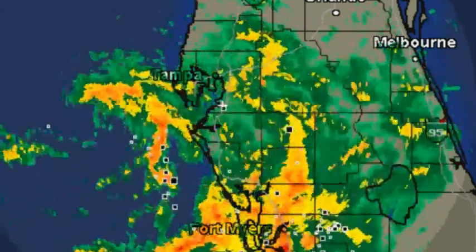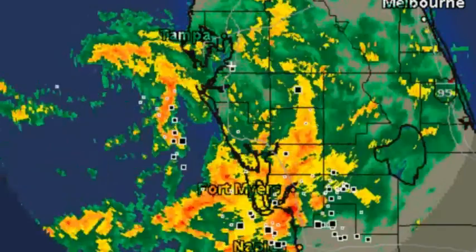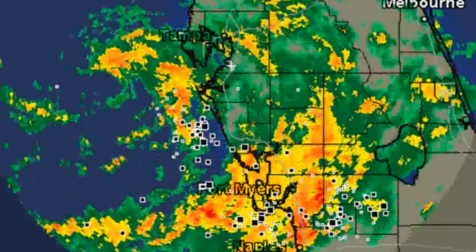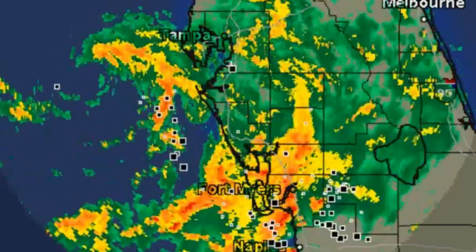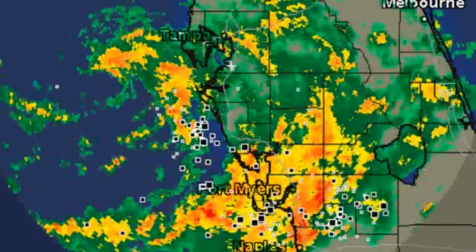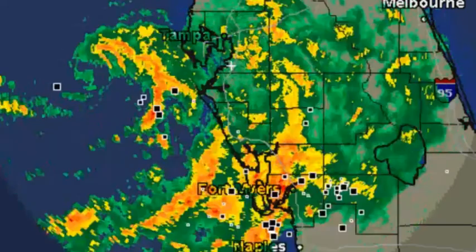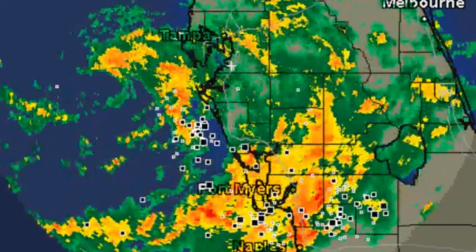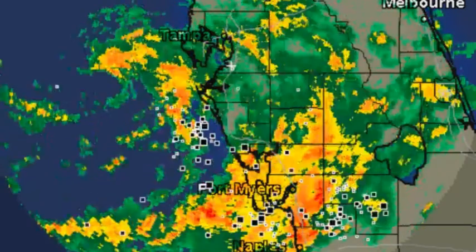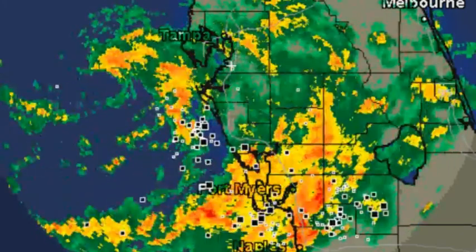Already, flooding has occurred in Florida as the invest area was moving towards Florida, and this will continue out through the first part of this week. Also, major interstate highways that would likely be affected would be Interstate 75, Interstate 4, and obviously as this pushes on to the East Coast, Interstate 95 would be affected.